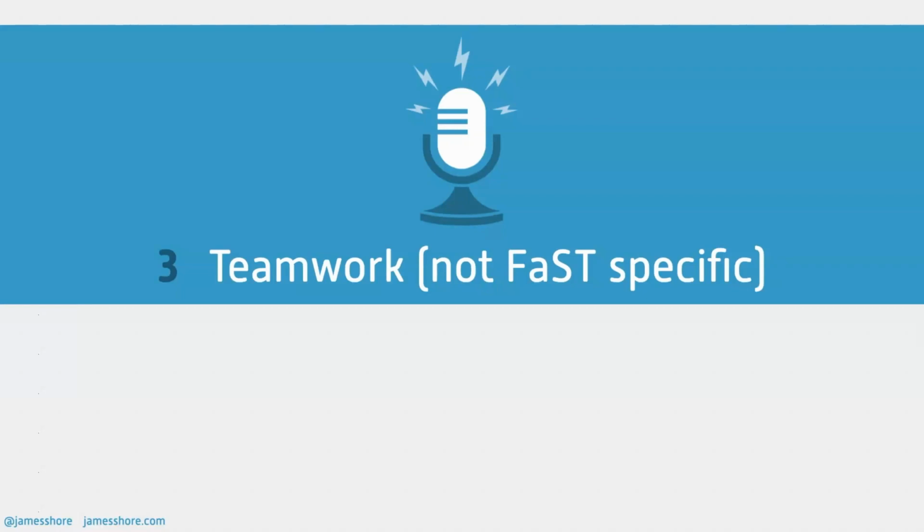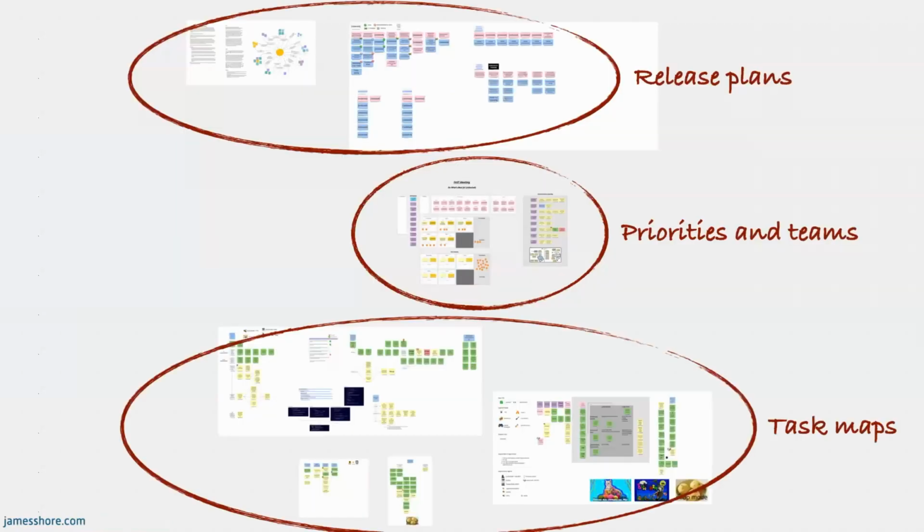Now, by default, FAST uses something called discovery trees for team coordination. If you look in the FAST guide, that's what you'll see. Now, I've tried them, and what I found is every time I try to teach people about discovery trees, they look at me like I've grown a second head. They don't get it. They really struggle with it. So in the two new collectives I'm working with now, I'm using a simple variant called a task map, which is also in my book.